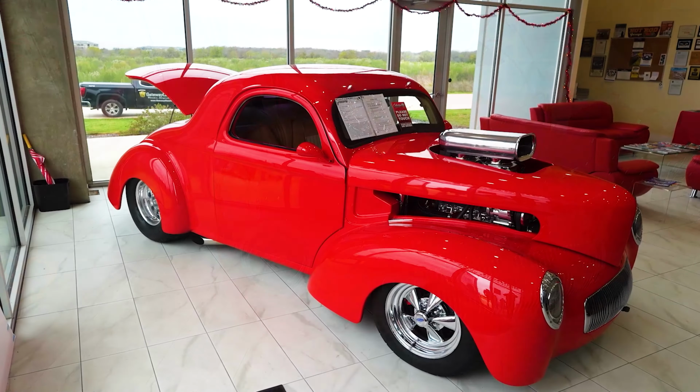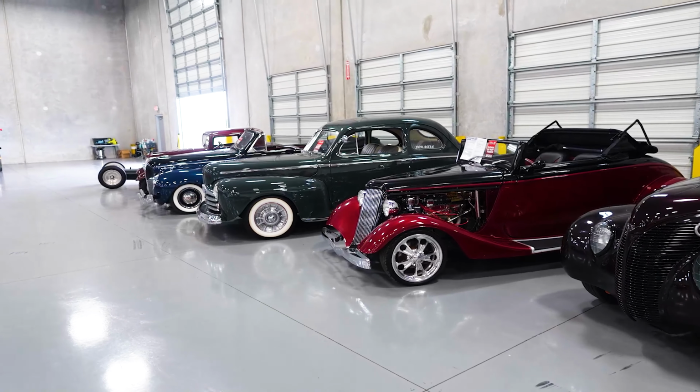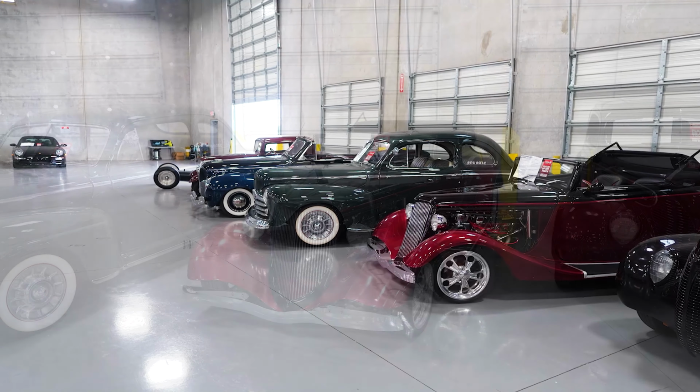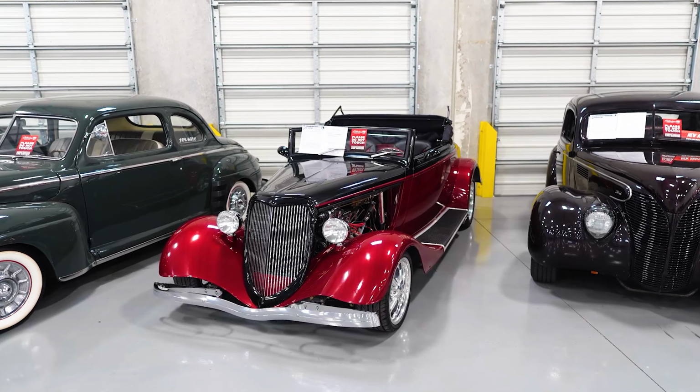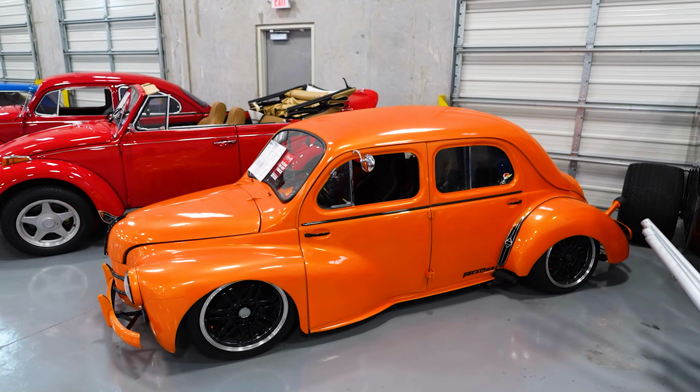There are so many. There's Camaros, Corvettes, trucks, Toyotas. You just won't believe the array of cars that they have there. So enjoy, I hope you're entertained.